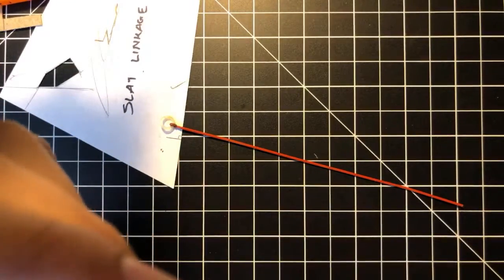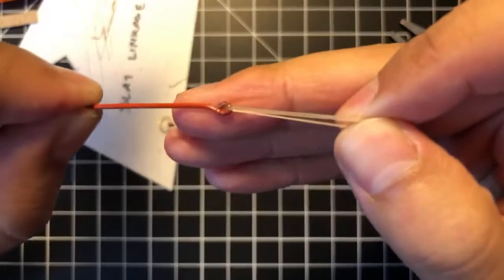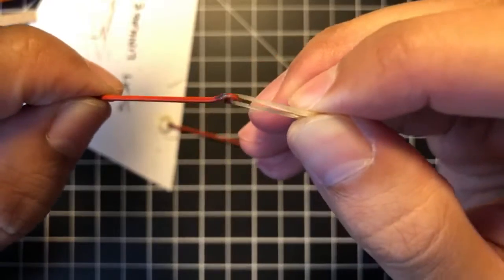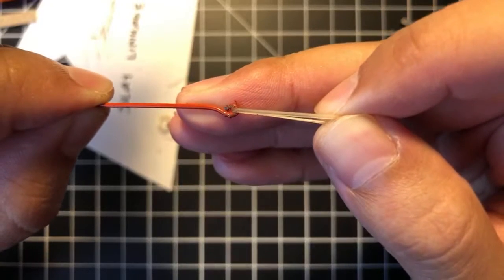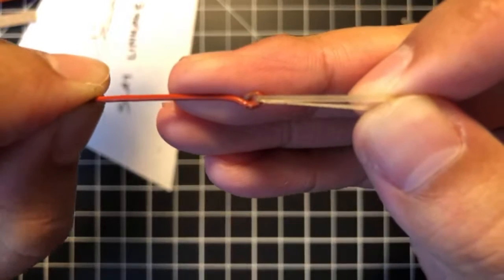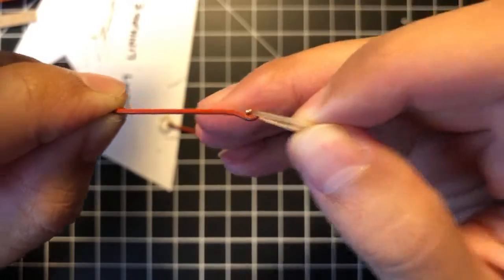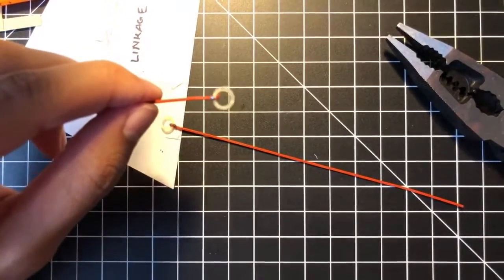Alright, so it's like a little question mark that holds the elastic in place. Right, so this is a pretty good job. So this part is gonna get mangled. It's very tightly wound, but you're gonna need it to be really done well. So don't be afraid to mangle this part up. This is just the plastic layer on the paperclip coming off, and you can kind of see the steel underneath. So that's no big deal. It's just a little surface wear.